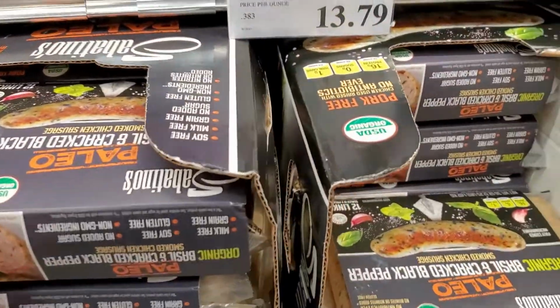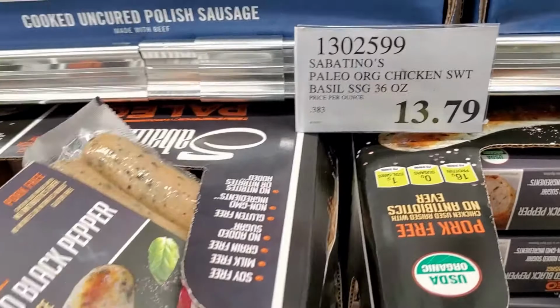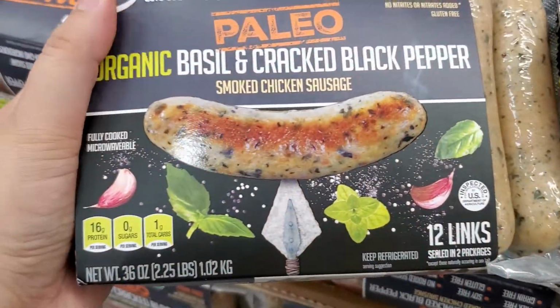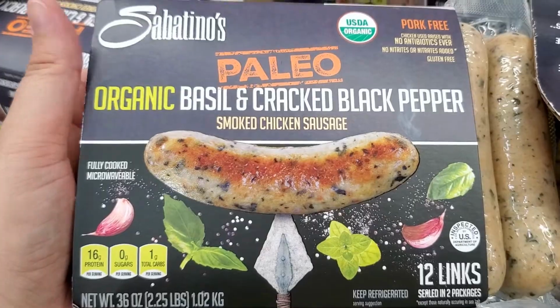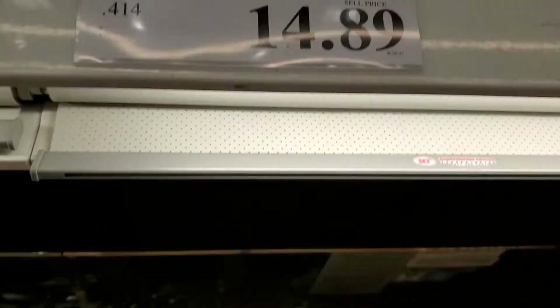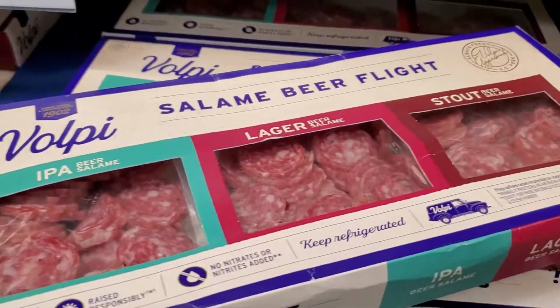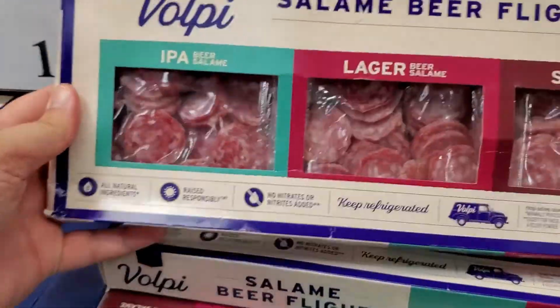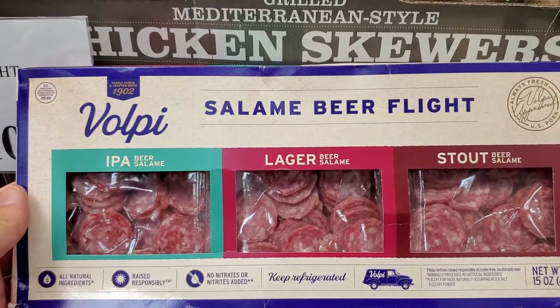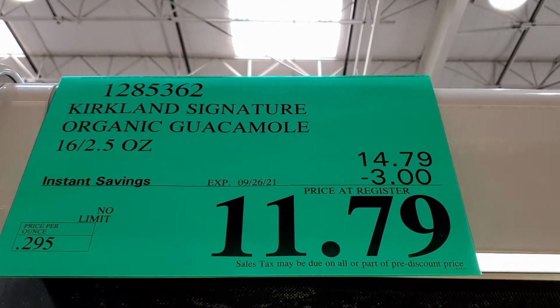Oh, look at this one. Sabatino's Paleo organic chicken, $13.79. They look very good. We also have this one for $14.89, grass-fed. Oh look, they have more salamis here, $10.49. They actually have the guacamole in cups, so I'm gonna get some. $11.79 for 16 cups, that's a good deal.